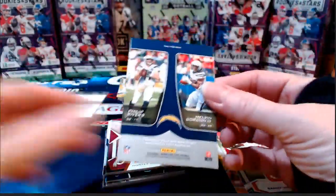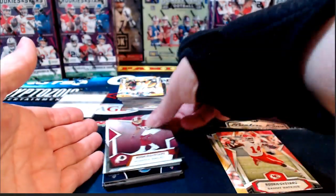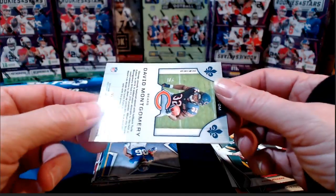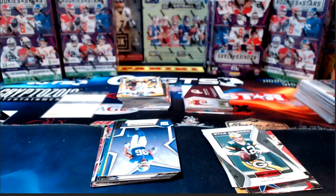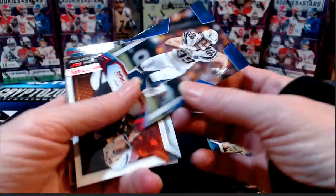All right. Chargers. Melvin Gordon and Phillip Rivers, numbered to 199. That's to 99 for the Redskins. This should be numbered as well. David Montgomery and the Bears, and it is very low numbered, as a matter of fact. Well, if I can eventually get it facing the right way, it is numbered to 5. The Bears have hit a ton of stuff in here tonight. Ton. That one numbered to 35 is Joey Bosa and the Chargers.